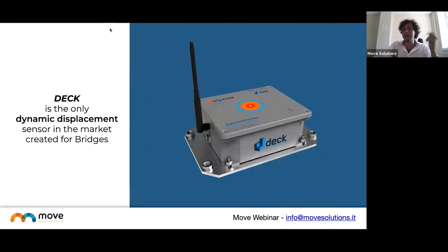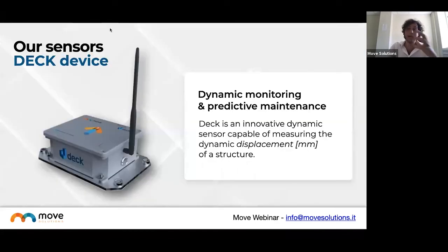Speaking about the deck, the deck is the most innovative product that we have right now, and there will be a new version in the near future. We are working on many things, but let's speak about what it does and how we use it. The deck is an innovative sensor because it measures dynamic displacement. Dynamic displacement is a vibration, but we're not watching vibration in the acceleration domain. I'm seeing how vibration behaves in space.